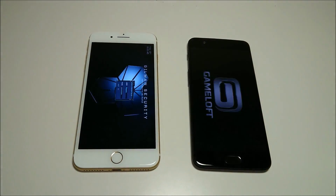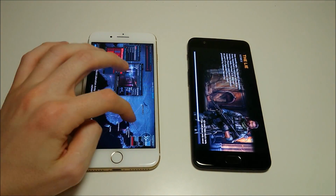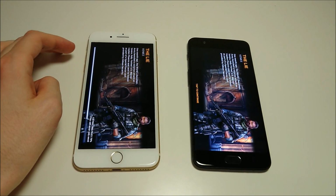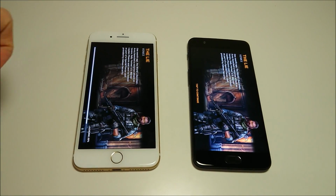Alright guys, Modern Combat 5 now. Oh, and actually on the iPhone you do have to skip this. Should still be running in the background, but let's see here. Yeah, it looks like OnePlus would have still easily won this even if it had a bit earlier.